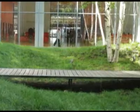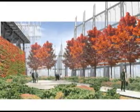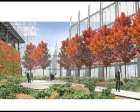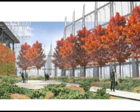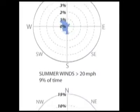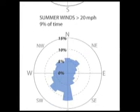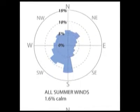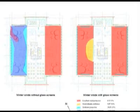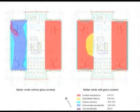We are now moving to the roof on the 52nd or 53rd floor, and the winds of the Hudson River and the East River are considerable. They sort of converge up there, and so we are using the first microclimatic study for an analysis.